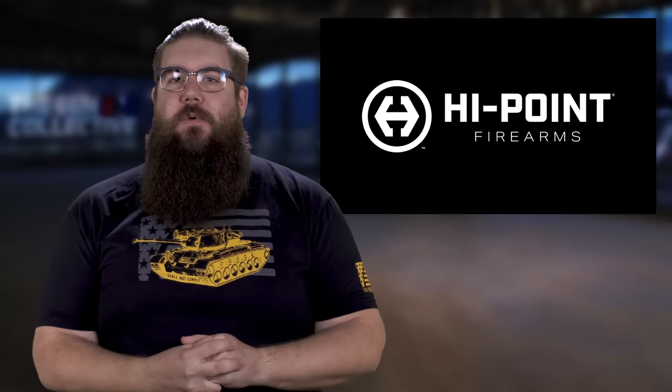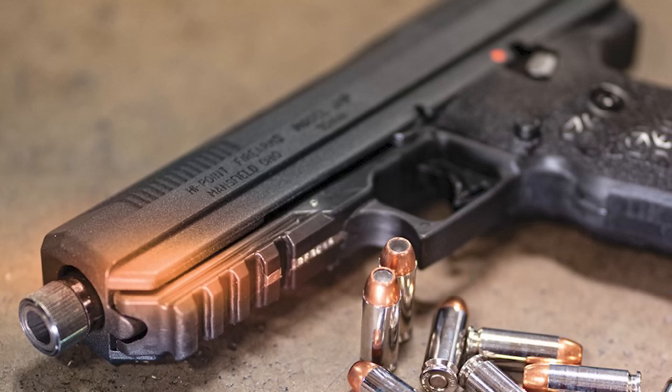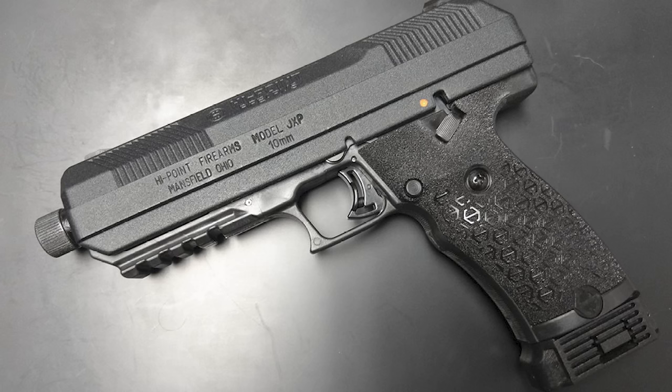And capping us off this week, a new gun that the industry has been waiting for years now. The HiPoint JXP-10. It is a 10mm pistol from HiPoint. The carbine has been out for a few years now, and finally we have a pistol version.